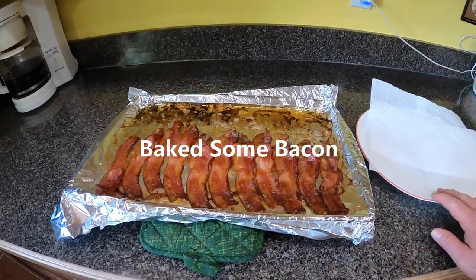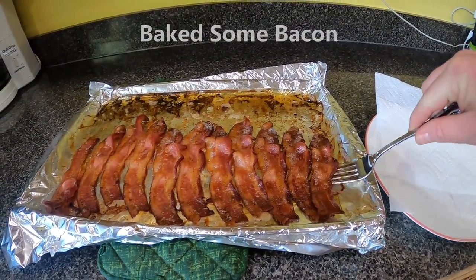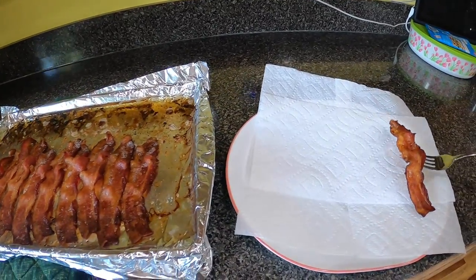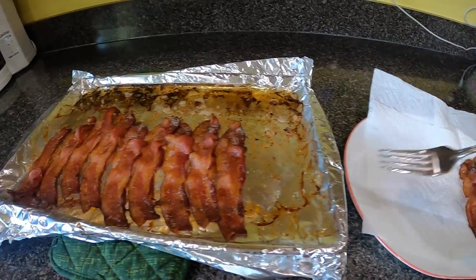Okay, we've let it sit for about 2 or 3 minutes, so let's go ahead and get some off onto the plate with some paper towels. Let it finish draining there.